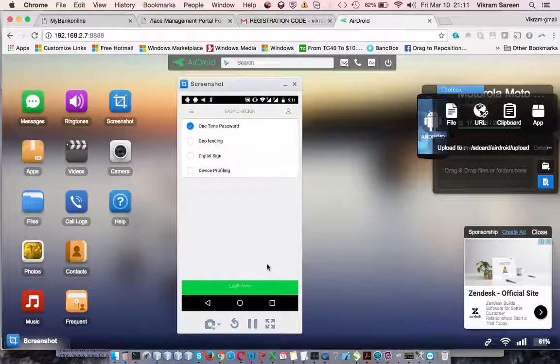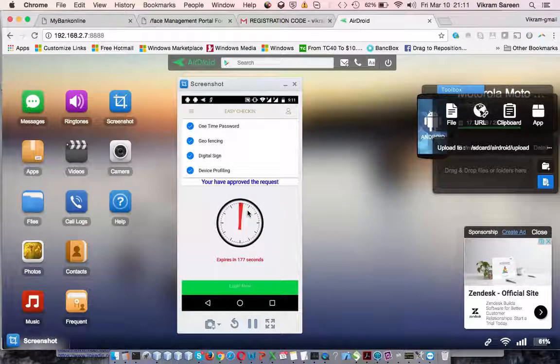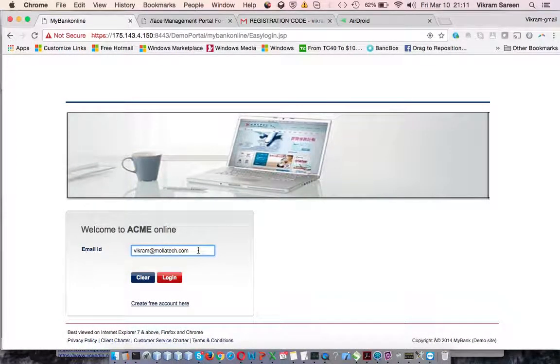Now over here it generates a one-time password, it captures the geolocation, it does digital signing, and it does digital profiling, checking what device you're on. Then it adds a request on the server saying that yes, I have checked in and I'm okay to come inside and log in. Now after I do this, I click on login, and only then will I be able to go.